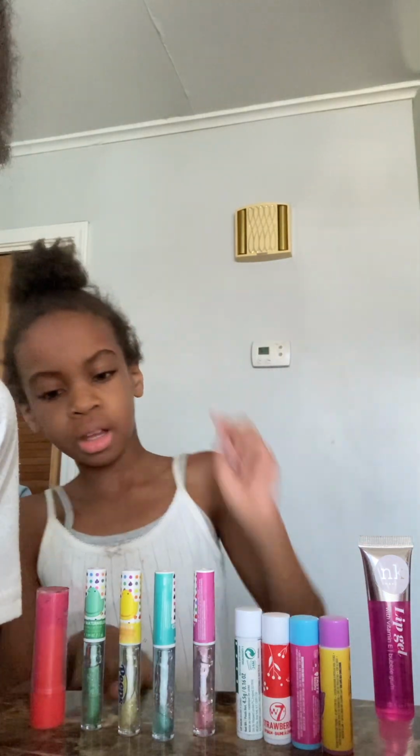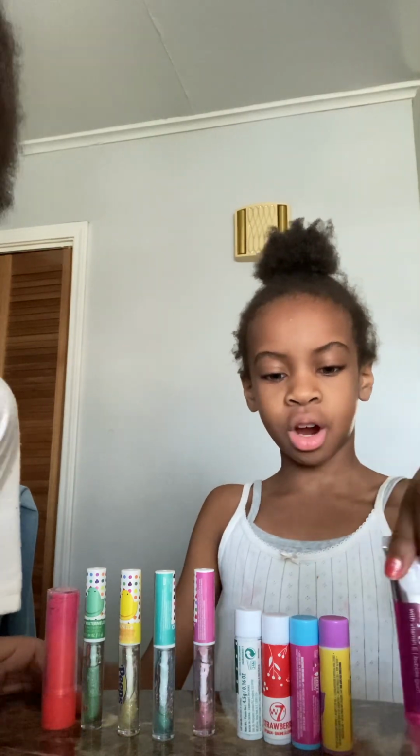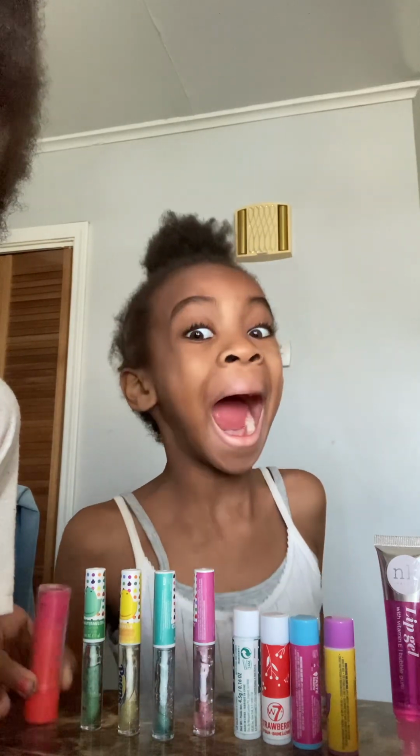Okay, so this is called a NK lip gel. Peach, grape, cotton candy, strawberry, mint. I think this is vanilla and sour watermelon. This is just like some lipstick. All of these have flavors. This is cherry. This is grape. This is cotton candy, strawberry, mint, vanilla, sour watermelon. And this is just like lipstick. Okay, let's see if all of them make like a candy.